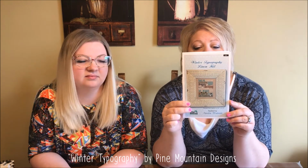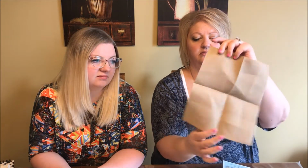I also got this one. It came as kind of a kit, and it's the Winter Typography, and this is a linen kit. I don't know if you can see that. I just thought that was a really cute winter pattern, and then this is the piece of linen that comes with it. I've never actually stitched on linen before, and I'm going to try it, and it will be an experience. I don't think I've ever stitched on anything besides Ada. So I'm a little scared to try to move on to anything else.